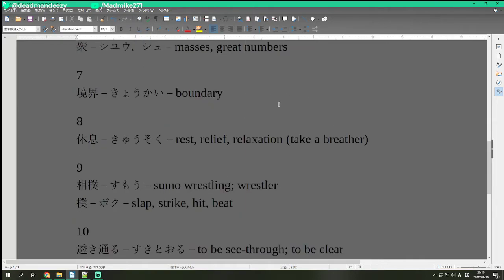Number 7 is kyokai. Kyo on the left side is a boundary, and kai on the right side is the world. So a boundary on some world, having many definitions here, is a boundary. A kyokai is a boundary. Kyokai also means a church, but with different kanji. So this is kyokai as in a boundary world. Kyokai, the boundary to some world or place.